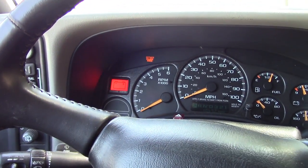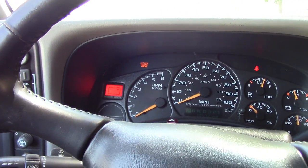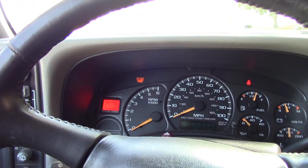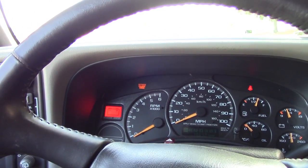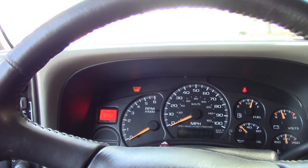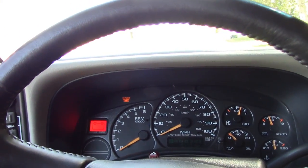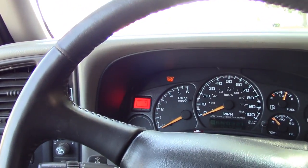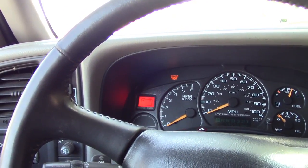It's the evaporative emission control system, and this happens on this style vehicle, these GMCs and Chevys, when you go down a lot of dirt roads. It plugs up the filter down there, so it can't sense vapors from the gas tank. It's nothing serious. I'll have to fix it when I get home. I've done this a dozen times on this car already, because we go down a lot of dirt roads. But anyways, that's what it is.